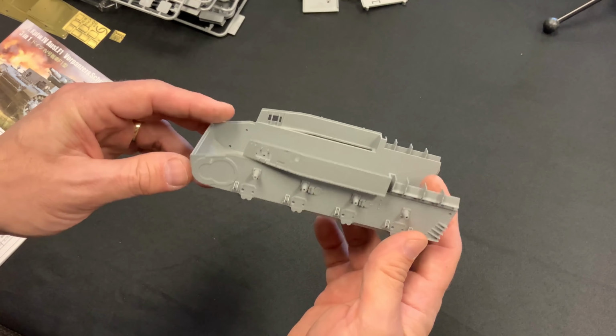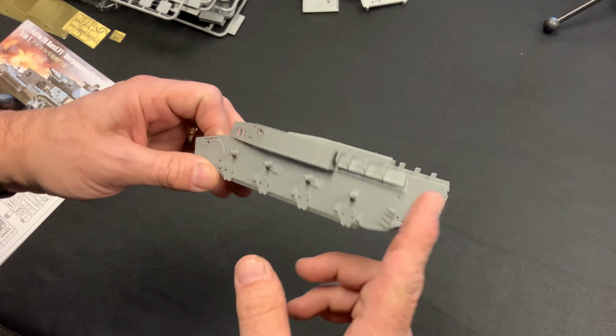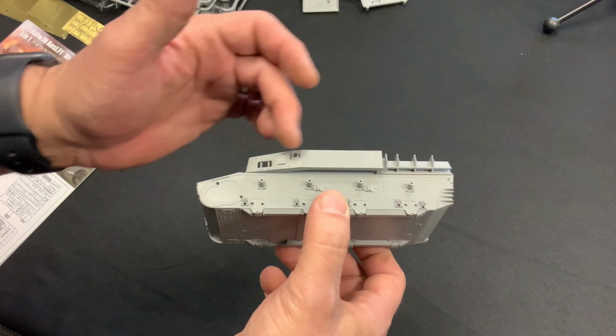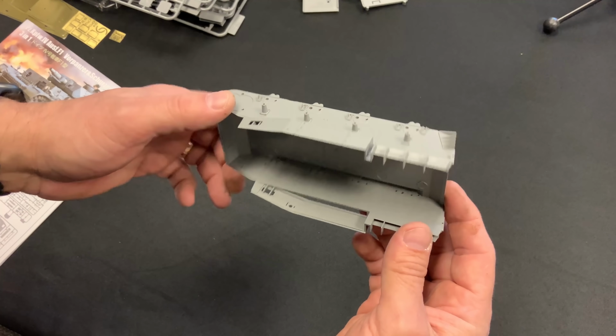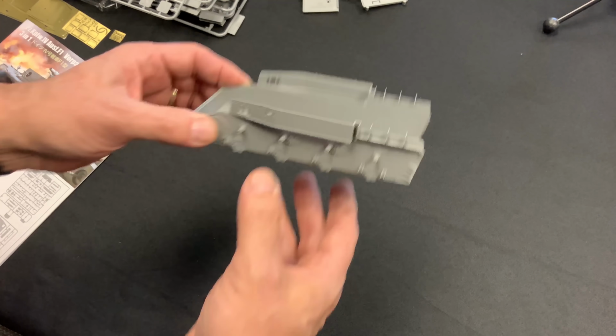First thing we're going to show you is the lower hull, and it is a bathtub style hull, minus the back here. But look at the amount of stuff they've molded in here all at once. All of these louvers and the side of the upper hull is actually already molded into this as one piece. I think that's quite interesting to see.